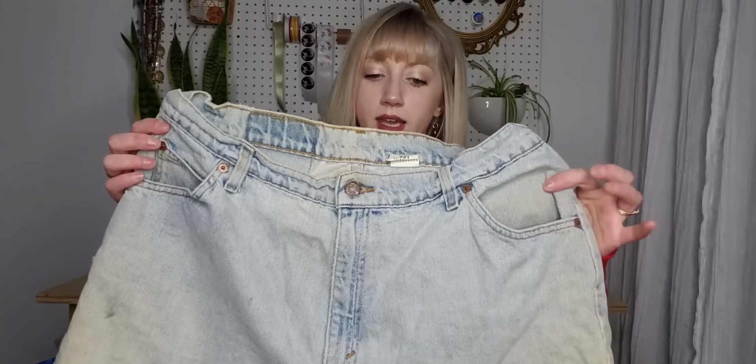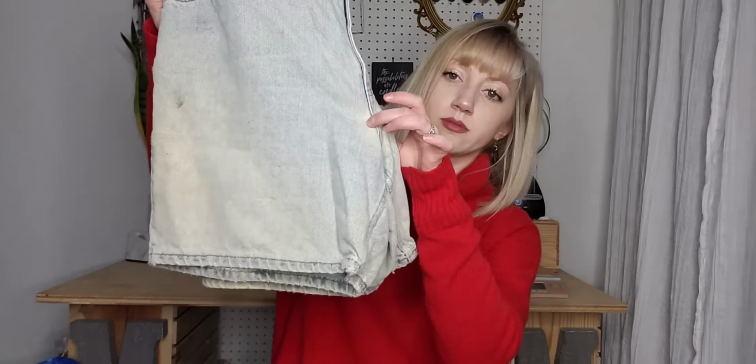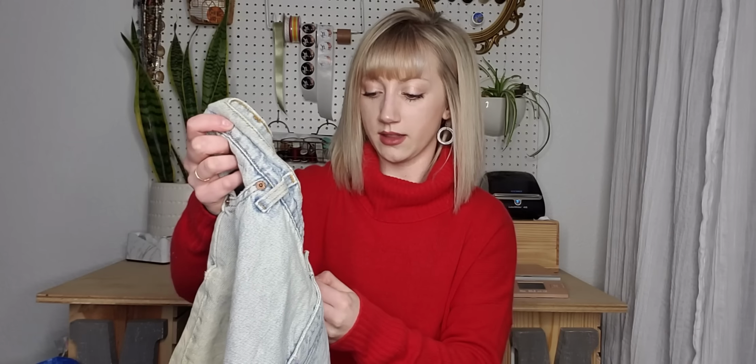This is a pair of orange tab Levi's. They need to be washed. They're still going to look like this, but I just need to wash them. I haven't done it yet, and they're size 16.